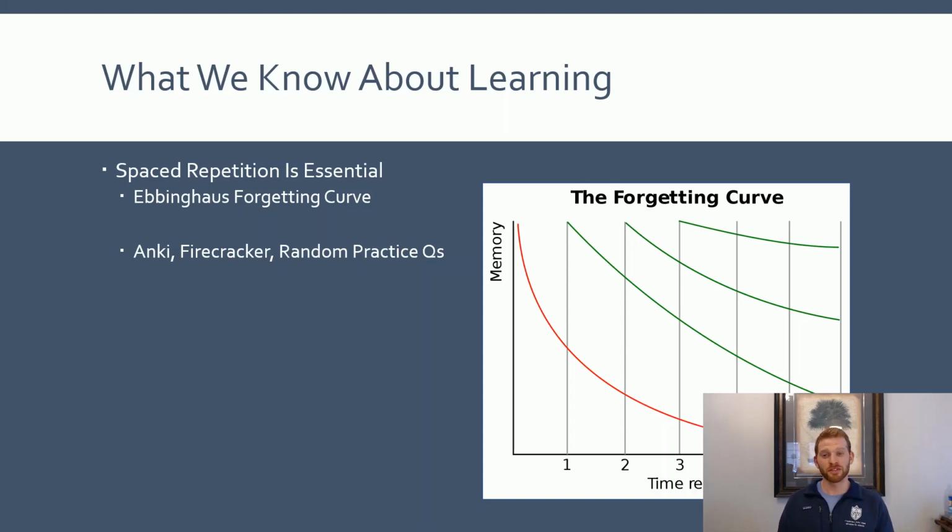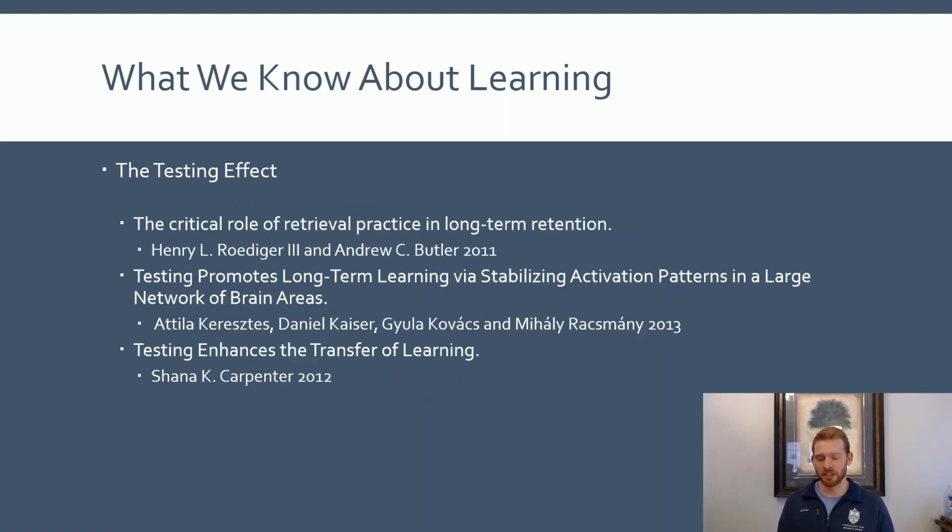One important thing not to forget, though, is if you're doing practice questions on random, you're also getting this spaced repetition. It's not necessarily in the format of this algorithmic forgetting curve, but you're not necessarily at a disadvantage if you choose not to do Anki or Firecracker and simply do random practice questions in terms of the spaced repetition concept. What else do we know? The testing effect. You guys are probably also familiar with this. The more you practice testing the information you know and have that active learning, the better your long-term retention rates and your transfer and application is going to be.